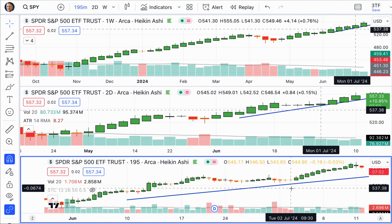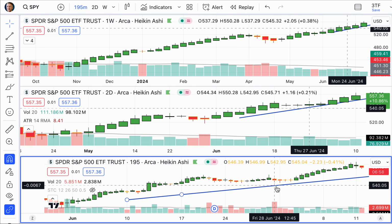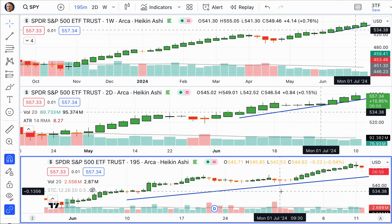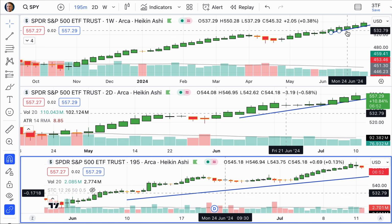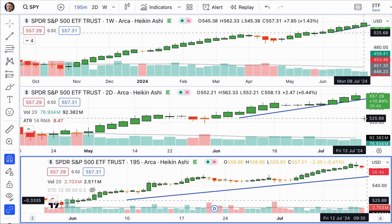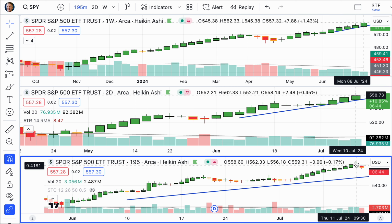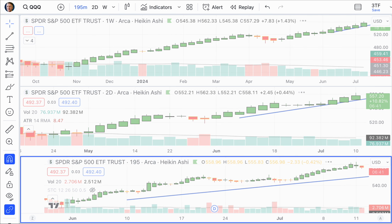We have to go all the way back to, well, those are really just sort of dojis. Not much down at all. I guess we would have seen it on the 1st of July. So again, since then, things have been going up quite nicely until now. And again, still well above the weekly trend line on the 2-day and the half-day.